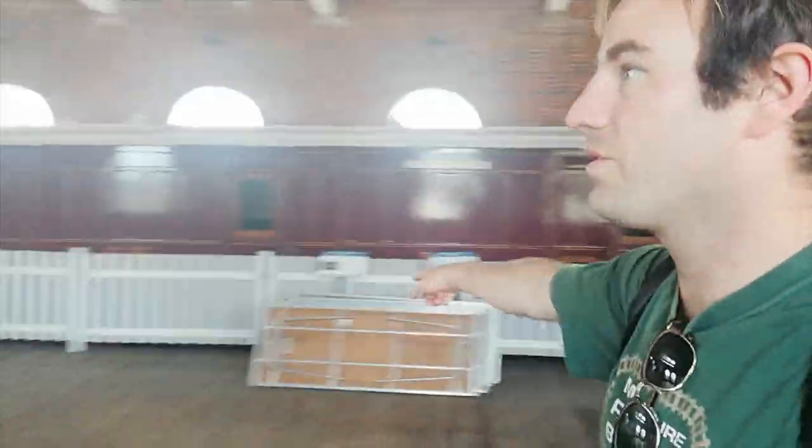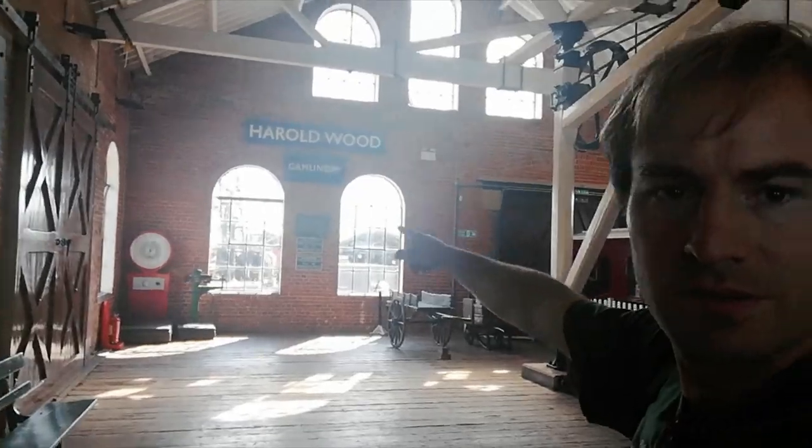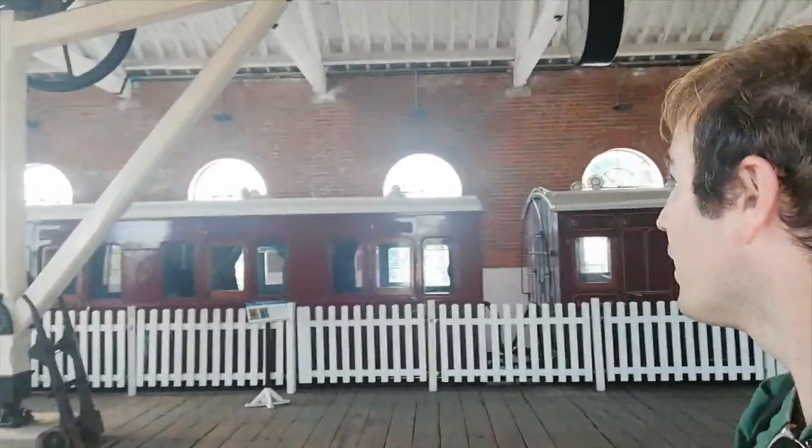As we come into here, got a couple of vintage carriages. Very nice big space, this goods shed, and a few old signs. This is Harold Wood, which I passed through on my way here. It's on the Great Eastern Main Line.